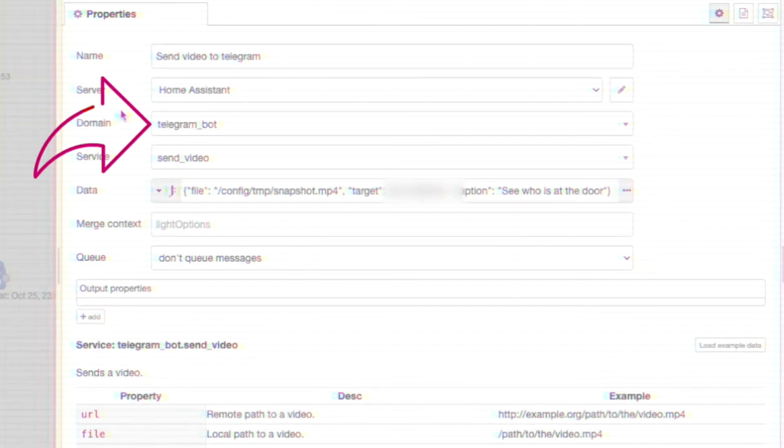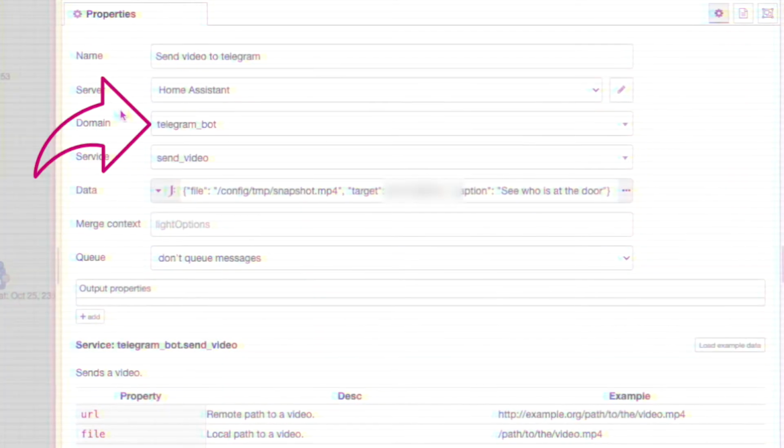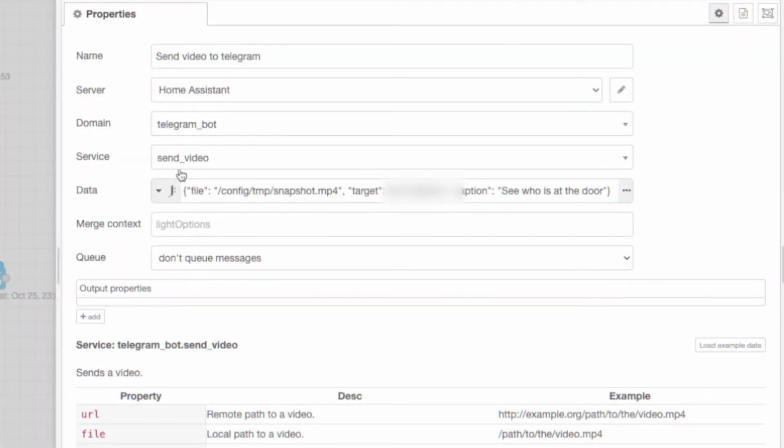Real quick, this Telegram bot that you see here in the domain won't exist for you guys if you haven't installed the Telegram bot integration. You can go on the Home Assistant site and just see the documentation for it. This is what's going to give you the ability to send videos really easy to your particular chat within your Telegram profile. We're telling it that we're going to send video.